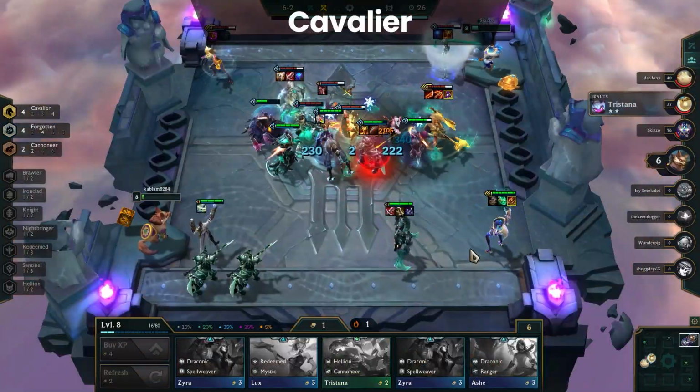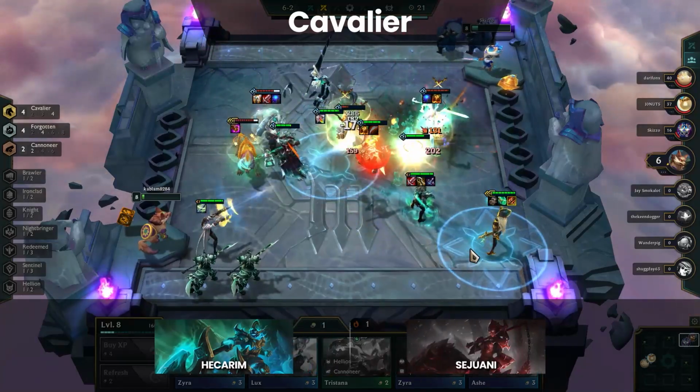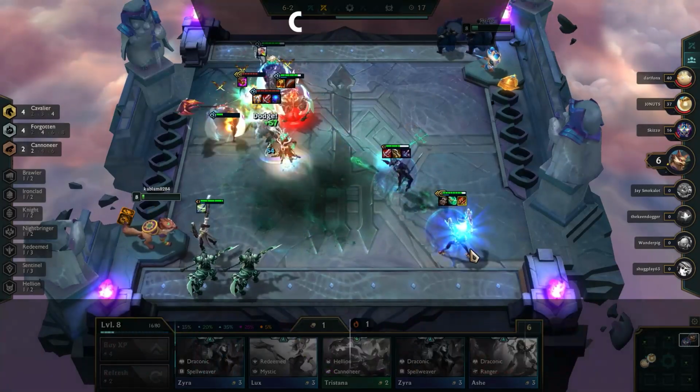Cavaliers have lost a bit of value in the meta, with Hecarim falling out of favor and nerfs to Sejuani. But let's be honest, Rel is still insanely good, and she alone can carry this synergy to the top.